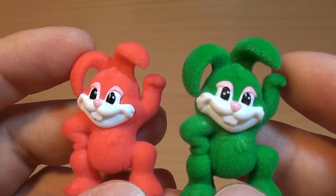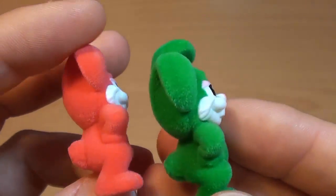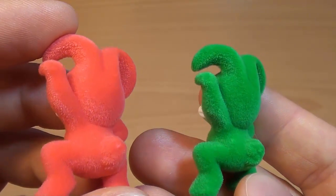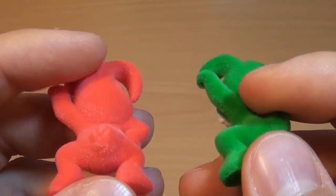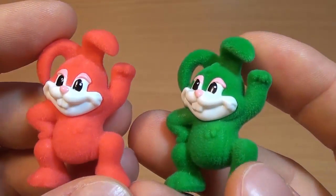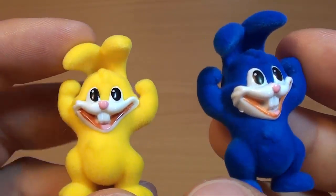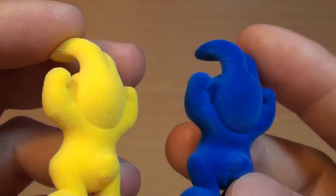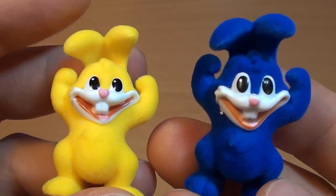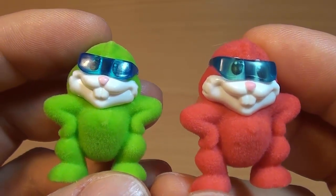Same in shape, except this is red, this is green, 2016, 2007. 2016 yellow, 2007 blue. Green and red.